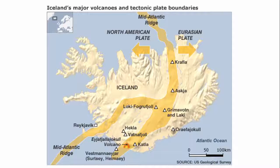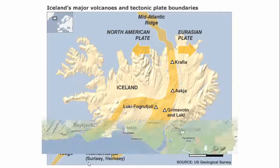And you can see these major rift valleys that run from south of Reykjavik all the way through the middle of the country. And then towards the southern part, we have an island here called Surtsey, which was formed in the 70s. That's also part of that too.